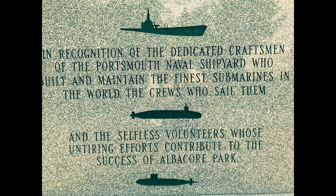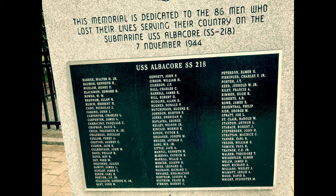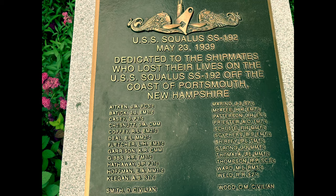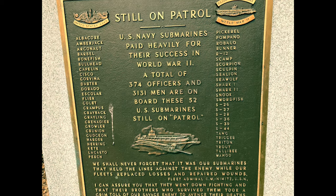Launched in August of 1953, she was commissioned in December of that year. In September of 1972, she was decommissioned and moved to the Philadelphia Naval Shipyard. She remained there until 1984, when she was towed to Portsmouth and later moved to her current location in 1985. In 1989, Albacore was designated a National Historic Landmark for her contributions to submarine design.